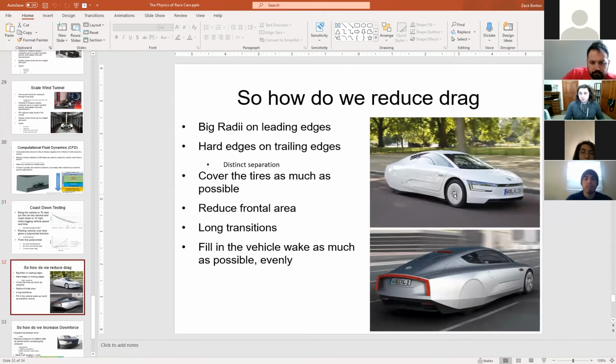Covering the tires, anywhere from about 20 to 50% of your drag is going to come from tires, hence why covering them up is very, very useful. That can be from an actual cover, like is on the rear of this vehicle, to the front of just closing in your spokes as much as possible. You still want to be able to have your brakes cool down, but you want to close that off as much as possible. And also just using a thicker, wider, non-low profile tire will help with that as well.